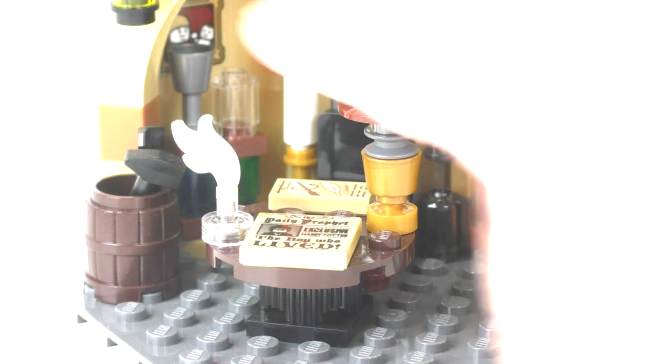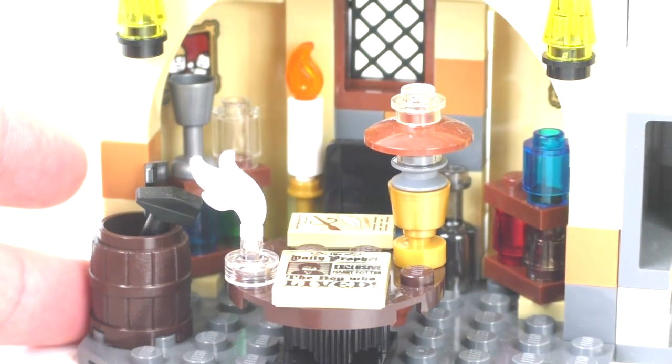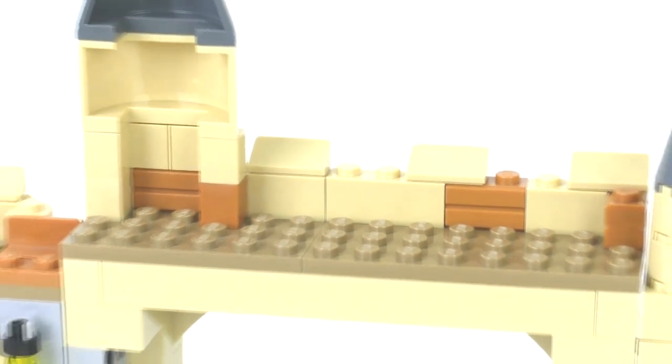We get some stickers in the background for some more portraits and stuff. We have some other little details going on there. You get a chair for Snape if you want to sit him down, and this is where he tells off Harry and Ron. We get another picture right there on that side, another sticker. And then moving back over here, you can see also on the very top, you do get a spot for your characters to actually walk around.